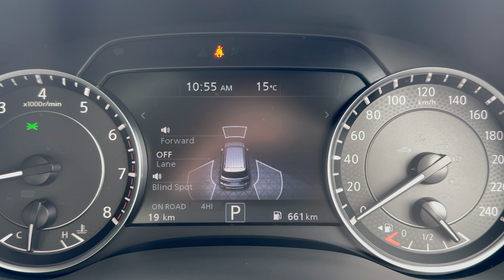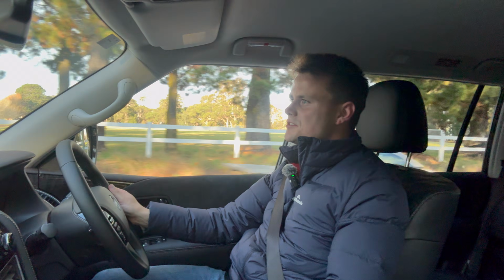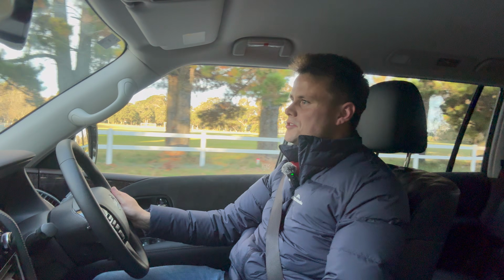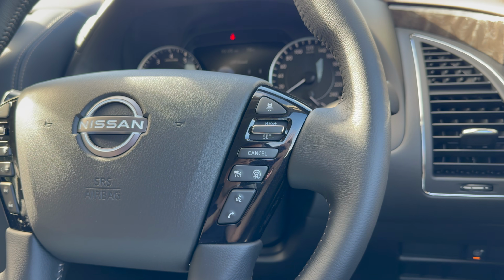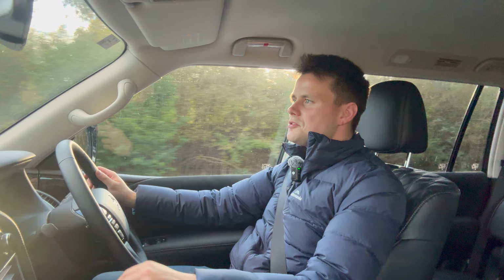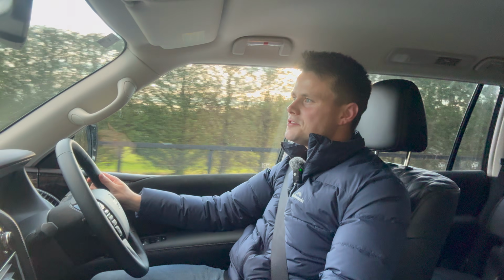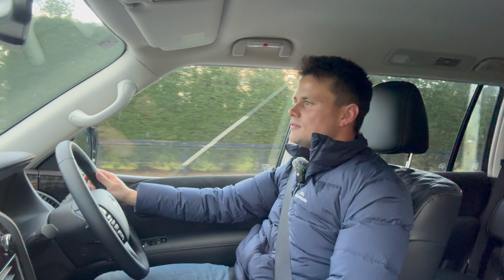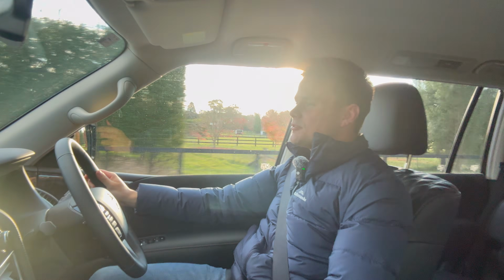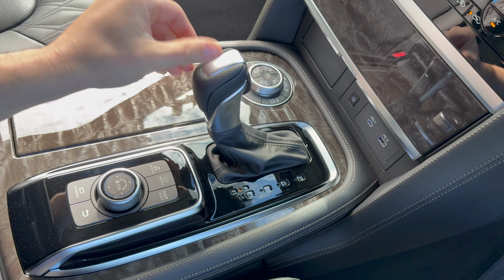But overall, all the driver assistance is pretty minimal when it comes to notifications, nothing alerts or annoys you, and there are no driver fatigue monitoring systems or speed sign recognition. This also uses a 7-speed gearbox, not a 10-speed like the Land Cruiser, but if you put your foot down, it reacts really well, and it shifts through the ratios really smoothly as well.